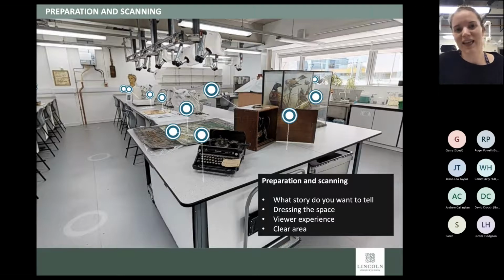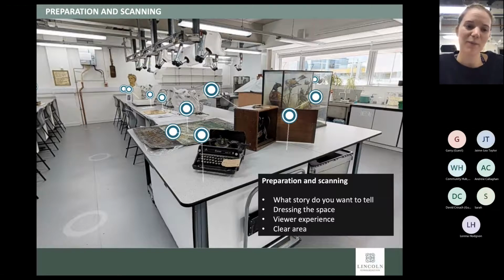Whatever your reason for scanning, always think why, because the why will basically tell you what type of scanning you want to do and what type of environment you want to create. It also helps you when you're actually scanning about how to set up the room or the space. So the big question is, what story do you want to tell? It would be exactly the same thing as if you were making a short film around the building or doing a photo shoot of a particular room. Once you've done the scan, you can't go in and change that.